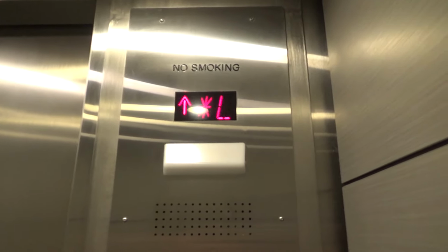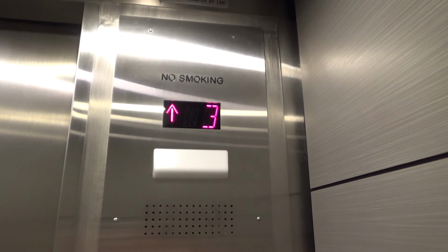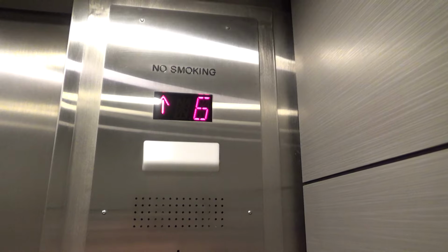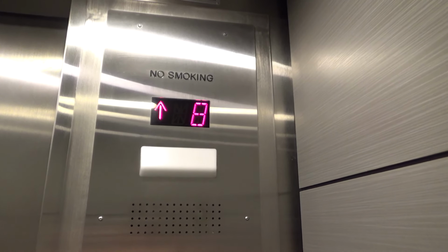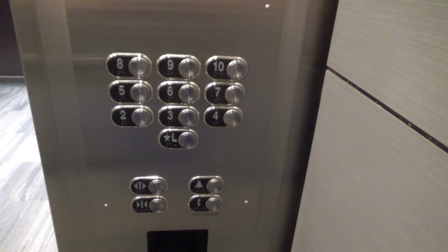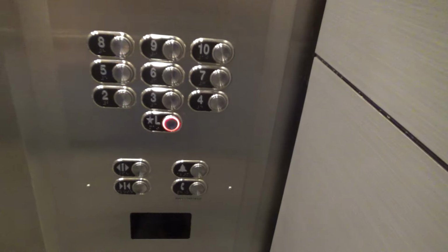I absolutely love Schindler 6400NAs. I know a lot of people don't like these, but I absolutely love these. This is like the 10th tallest building in Lansing, I believe. Floor 10. Here we are, floor 10. Fixtures and, hey, the original Otis's. Well, look at that. This is elevator number 2. Go back down to the lobby.